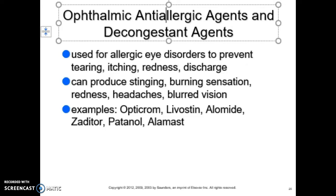Welcome back to part 2. We were talking about ophthalmic anti-allergic agents and decongestant agents, and we had just gone through this slide. Some examples of these medications might be Opticrom, Alamide, Pantanol.